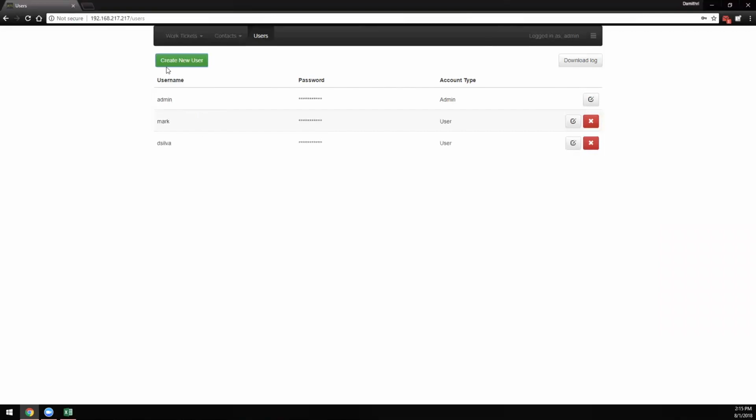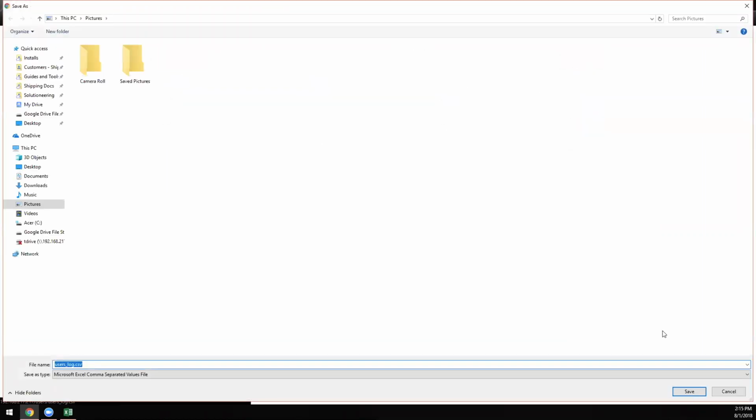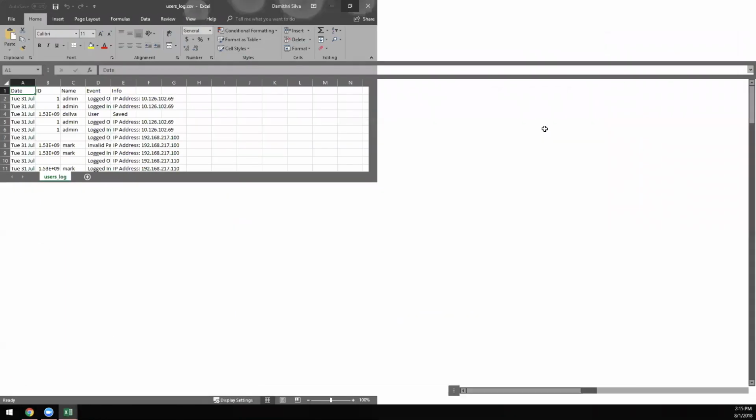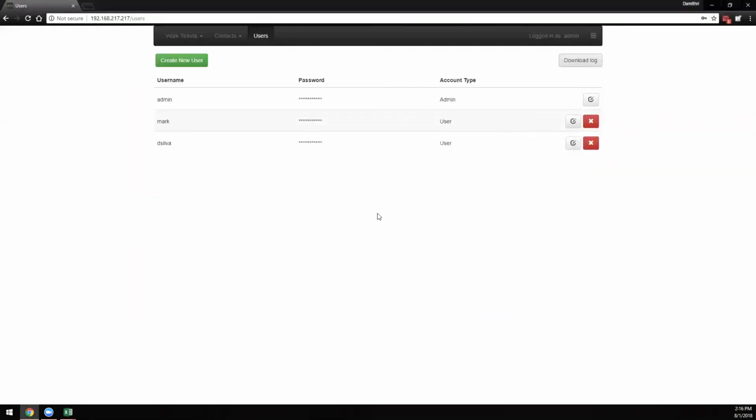Another thing we have with users is a log. This is something to help you keep track of when users were created, when users logged in, and from which IP address, which could be useful when you're just keeping track of who has access to the system. So you can see we have some IP addresses that were logged on from a Wi-Fi account, from our internal account. It just tells you what the type of event is. So this is something that's useful just in terms of security and just tracking to keep track of people.